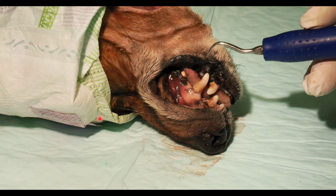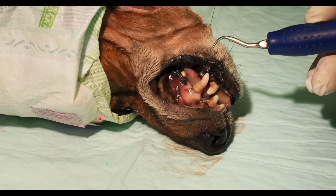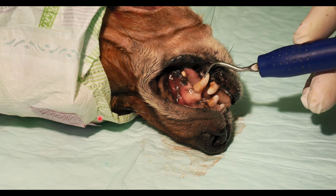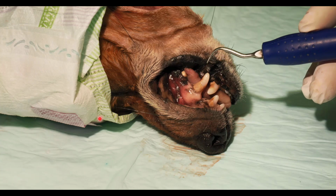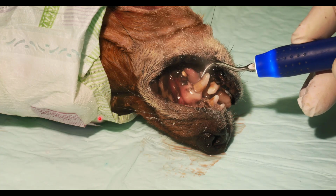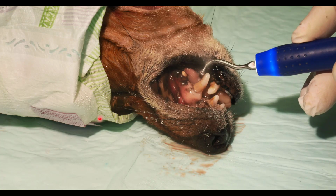The key to using an ultrasonic scaler correctly is to first of all make sure that you have adequate coolant spray. If you don't have adequate coolant spray, it's going to overheat the tooth and potentially damage or kill it. So when you step on your pedal, what you should see is a nice fine spray of the coolant, and this will protect your teeth.